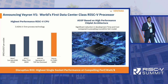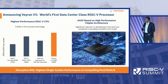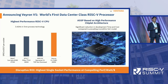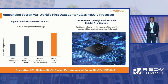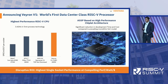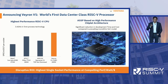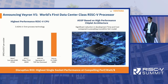RISC-V is second to none in the data center space. RISC-V is second to none in the automotive space. RISC-V is second to none in the 5G open RAN and 5G infrastructure space, as well as edge compute space. Plus, if you're looking at any other software-defined networking, storage, and other applications, RISC-V is able to tackle it right now.